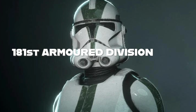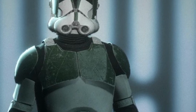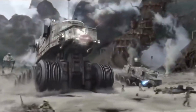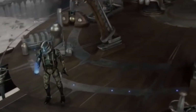Finally, we have the 181st Armoured Division. They could be recognised by the combinations of green markings on their Phase 2 armour. The 181st Armoured Division made use of vehicles like AT-RTs and Juggernauts that allowed them to perform safe transit in hostile terrain and reinforce Republic regiments stranded in remote areas.